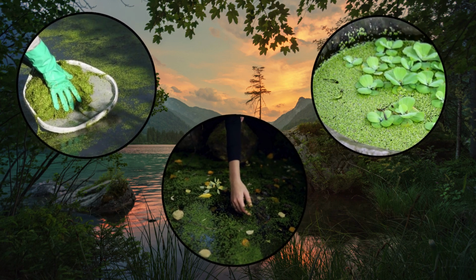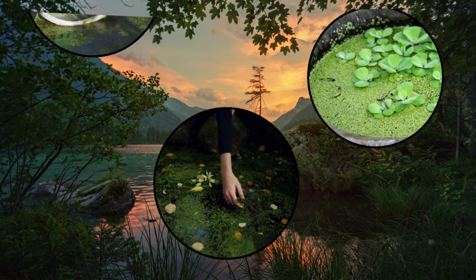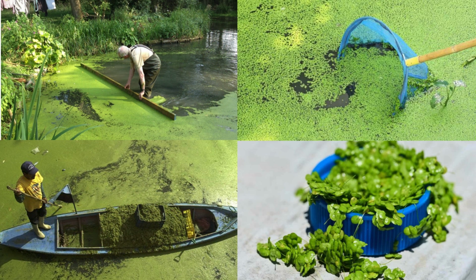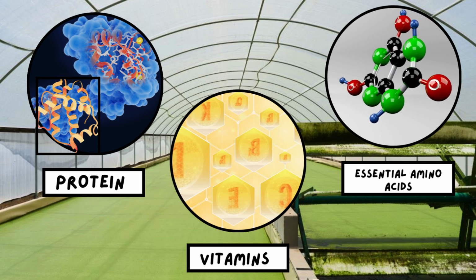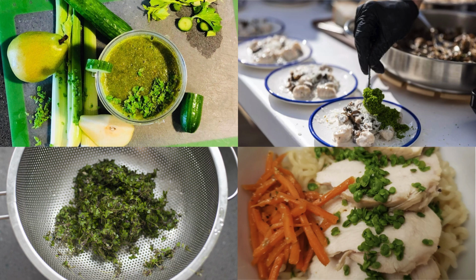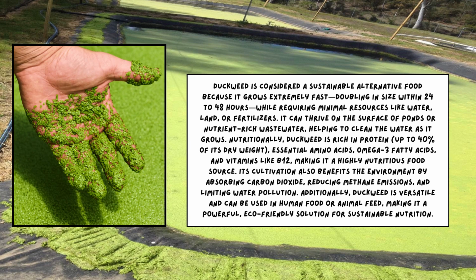Humans have started to recognize Wolffia's potential beyond its ecological role. In some parts of the world, Wolffia is used in food production. It is high in protein, vitamins, and essential amino acids, making it a great addition to diets. In fact, in some countries, it's being studied as a sustainable food source for the future, particularly for its potential to feed growing populations in an eco-friendly way.